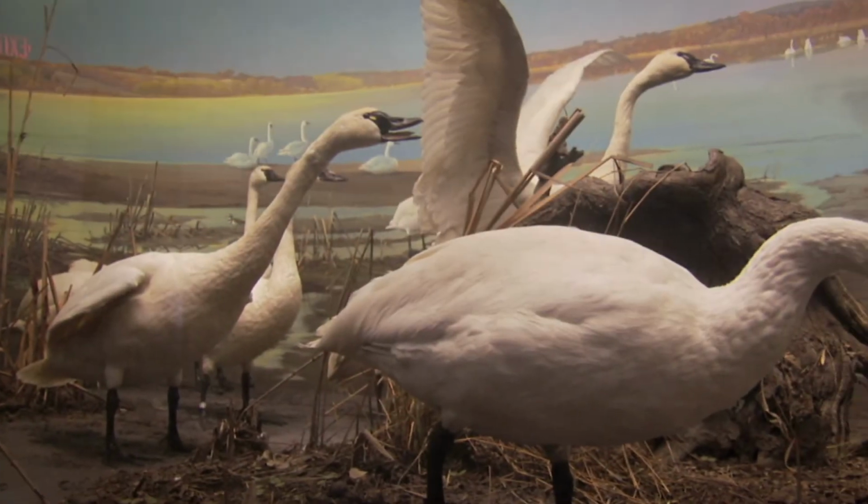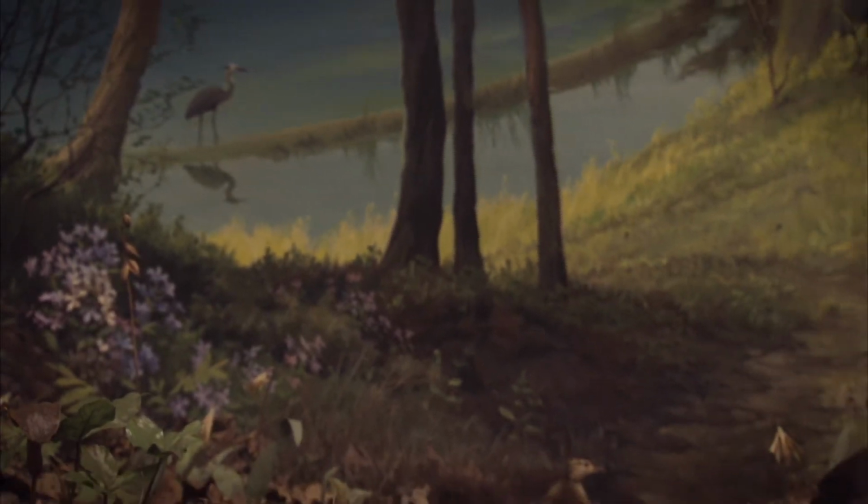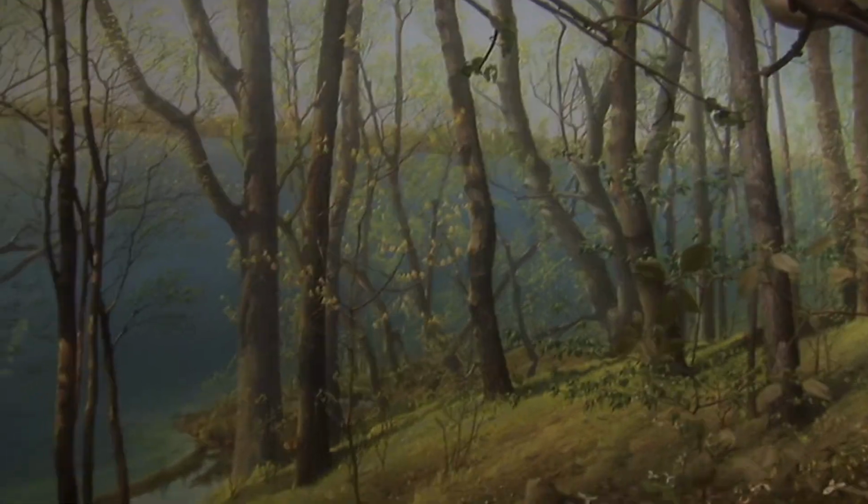You can then use them as sort of a yardstick to measure change over time. Every time we've gone back, we've been shocked at how unpredictable the changes are. For example, the maple basswood forest, that diorama originally was built to represent the first week of May, so when the very early spring flowers are coming out. That's now happening almost the first week of April. So even in the space of the 55, 60 years since that diorama's been built, that's how much the climate has changed.